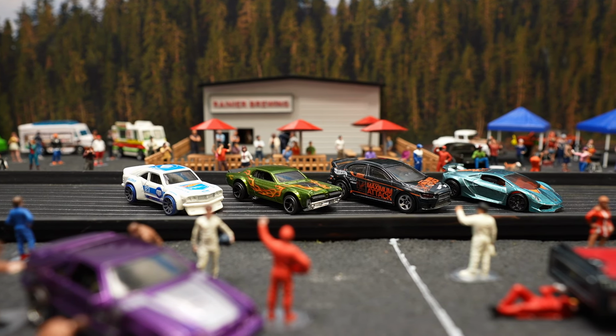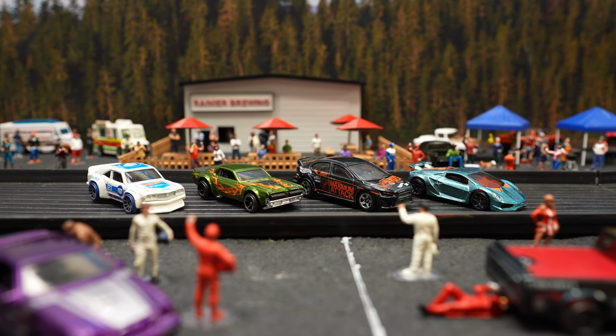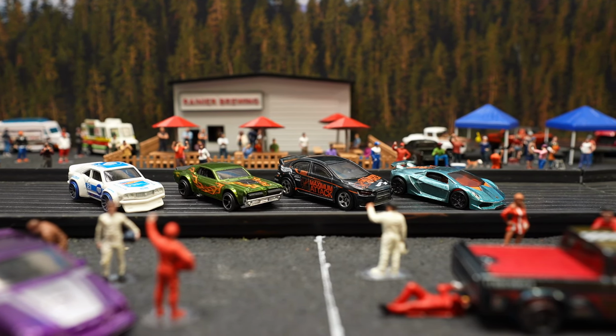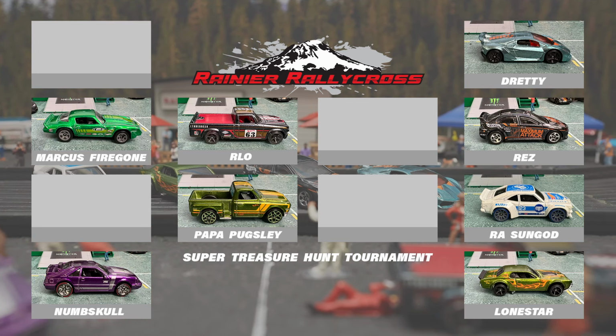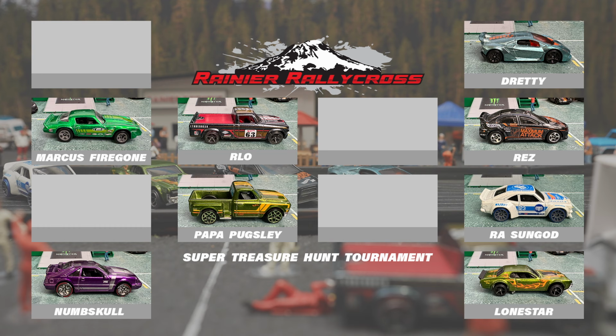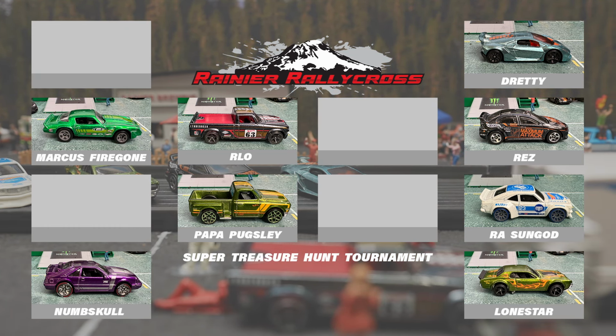All right, Tiny Track Cars fans. Quick shout out to our passionate caller. Your fire is noted. And hey, maybe we'll start a collectible corner just for you. But for now, it's showtime. Let's meet the daredevils of Group 2 in our Super Treasure Hunt tournament. These cars are about to prove they're more than just pretty faces on a shelf.